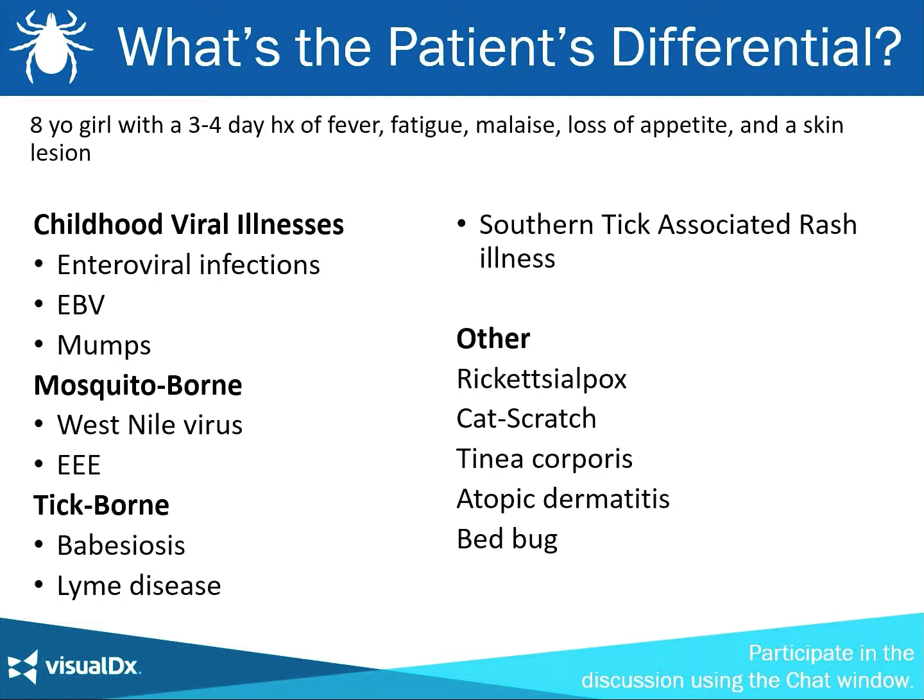So the question we have, as we do when we see many patients, is do we have one diagnosis here or two? And for the purposes of this presentation, we're trying to pull it all together into one. Viral illnesses like enteroviruses or like EBV or like mumps. Could this possibly be a mosquito-borne viral infection such as West Nile or Eastern equine encephalitis? That doesn't really fit because both of those have a more neurologic presentation, which luckily for her, she does not have. We also should think in the summer about tick-borne illnesses such as babesiosis and Lyme disease, and a newer rash illness called Southern Tick-Associated Rash Illness, and we will discuss that later.